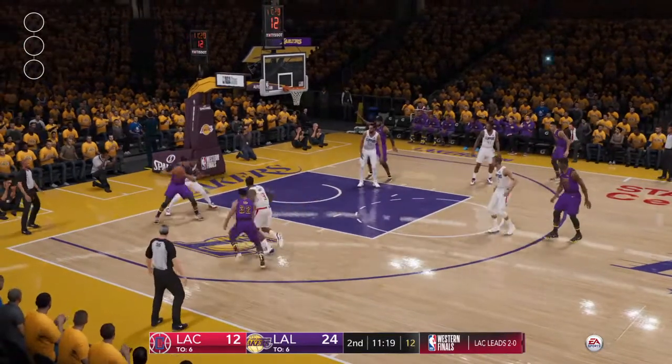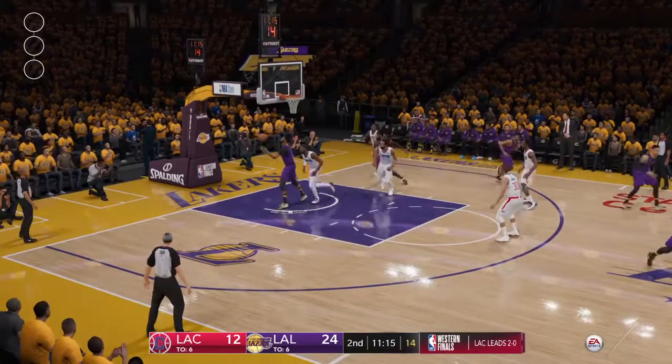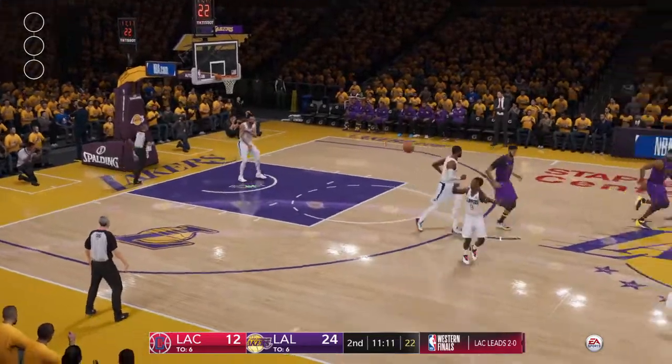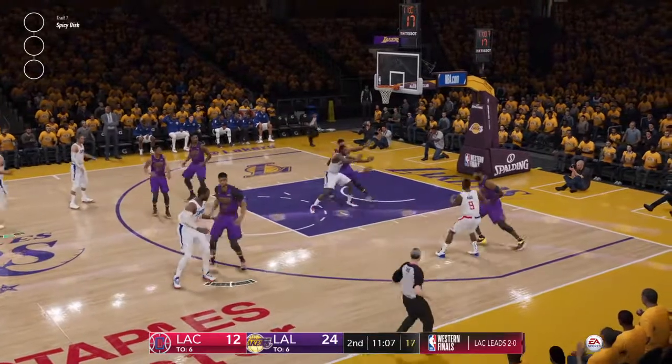To Davis. Missed it. Almost a foul. They let it go. Another follow. No good. Here's Rondo with it. Down 12. To Leonard.